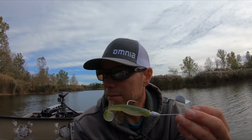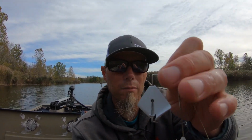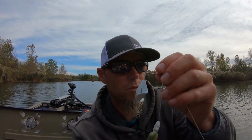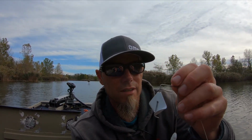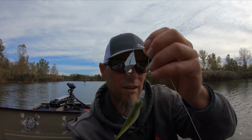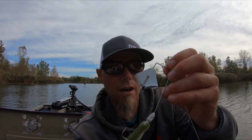We've got a little bit of wind, but I can get back in these little quiet areas, and it's just right. It's not overpowering. And a white blade. I've been playing around with a white blade. I'm really liking a white blade. I never fished colored blades before this year. Usually just silver or gold, black sometimes, but never a white. I think this is something they don't see a lot, but I'm starting to get a lot of confidence in it.